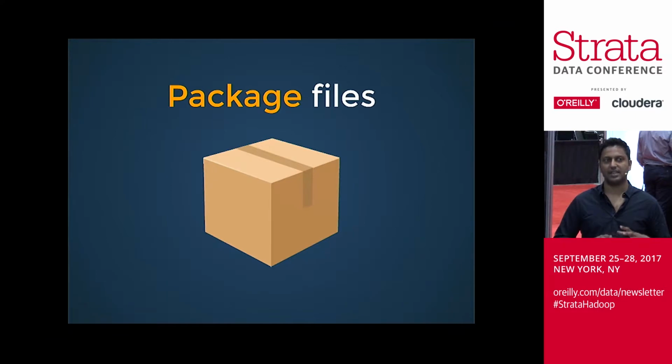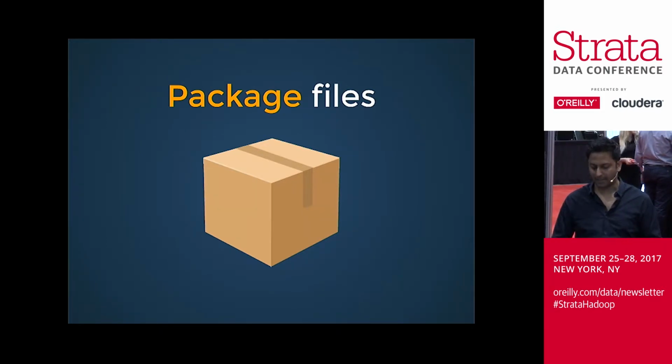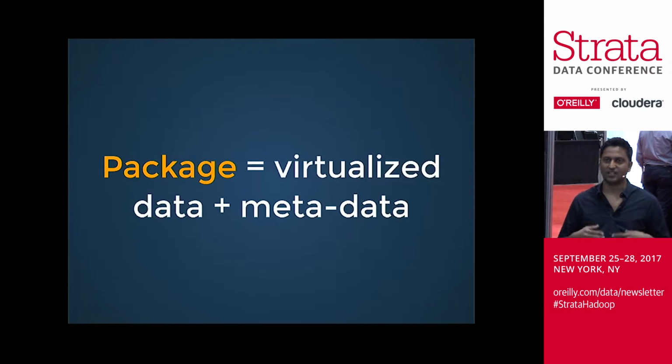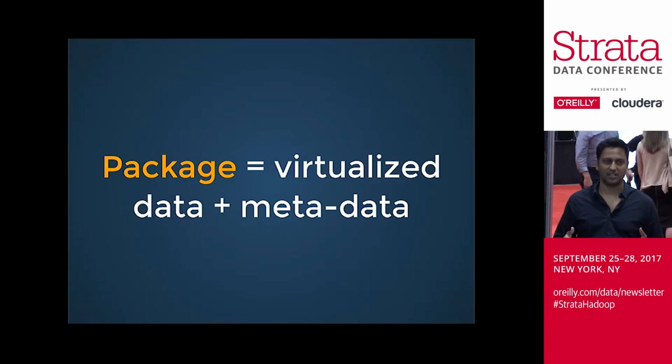Well, the answer is, instead of having quants work with files, we want them to work with something called a data package, which we're pioneering. I mentioned earlier that we're helping to define the standard unit of enterprise data, and the idea behind a data package is that you can take any data dependencies that your analysts need to complete an analysis. They could be Excel files, images, database tables, and you roll them up into this single, tracked, versioned, deployable asset. So a data package at its very core is virtualized data plus metadata that tracks where everything came from. Does anybody know why virtualization is important in this context?